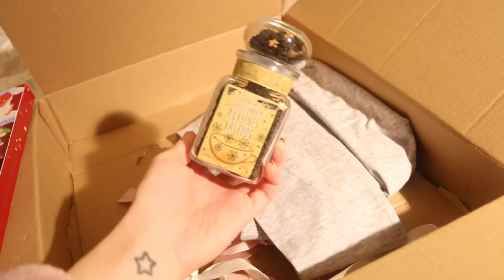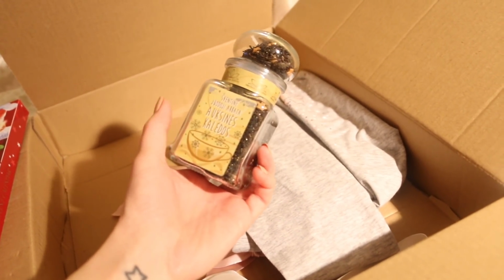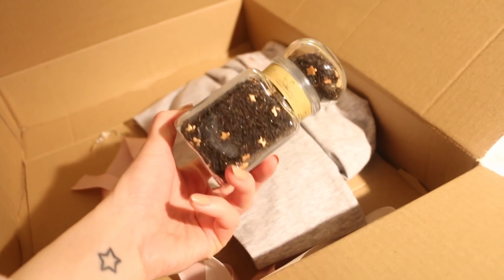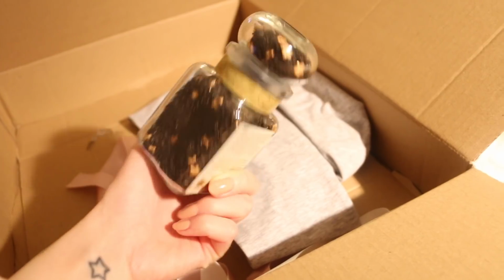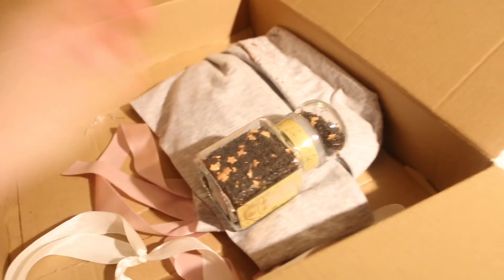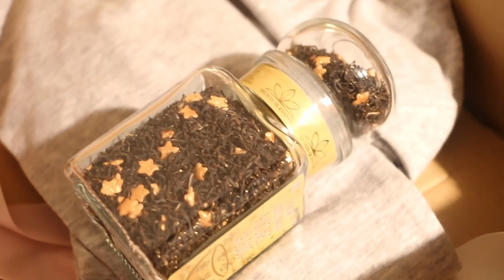Stunningly beautiful black tea. It's called Golden Christmas, and it's like the most magical ever. It has gold flakes and gold stars in it. So beautiful. I've never seen such pretty festive tea. Look at that. That's the last thing she sent me.